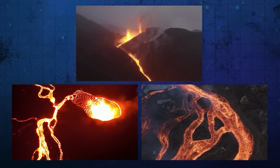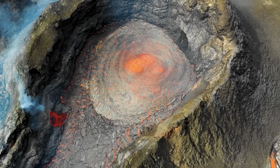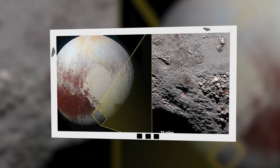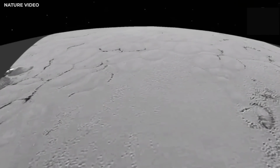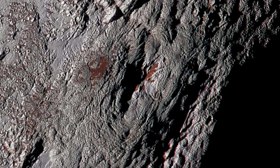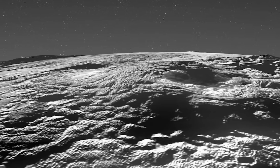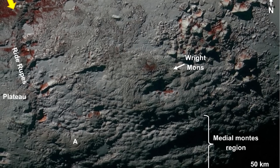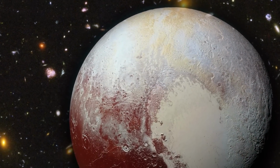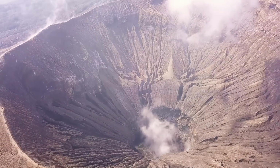These cryovolcanoes, unlike traditional volcanoes, eject a mixture of water, ammonia, and methane ice rather than molten rock. Right Mons is one of the most impressive cryovolcanic features close to Sputnik Planitia. It is a huge dome-shaped feature that is 150 kilometers, 93 miles, across and rises 4 kilometers, 2.5 miles, above the nearby land. The shape of Right Mons looks like shield volcanoes on Earth. This is because it was made by repeated blasts of icy material. There is a big depression on top of Right Mons that might be a fallen crater. This is more evidence that it was formed by a volcano.